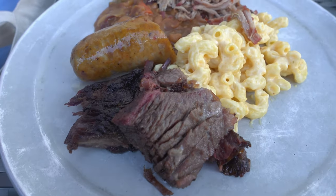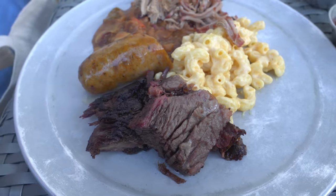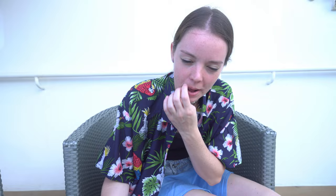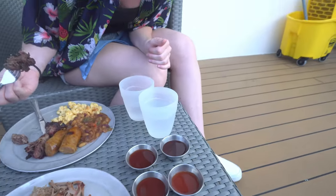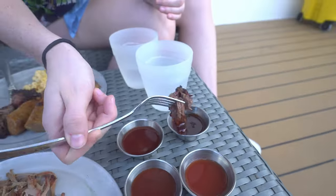Mmm, really good flavor. Not too salty, has a nice smoky flavor to it. That's yummy. I think I'd prefer it a little leaner, just because I don't like fat myself, but that's very delicious. Great charred flavor. All right, so now let's test one of the barbecue sauces. I think I want to do, if I remember which one, I think this is the hickory, the brown sugar, I mean.